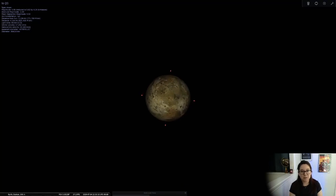Io is one of the prettiest moons, I think, because of his sulfur-rich surface. That's what gives him his yellow color, because he's very volcanically active. So that's what creates those sulfur hills and mountains.